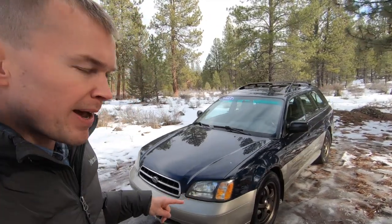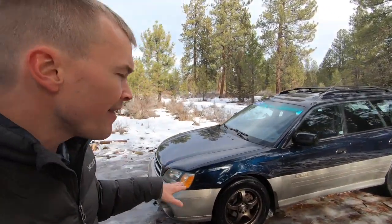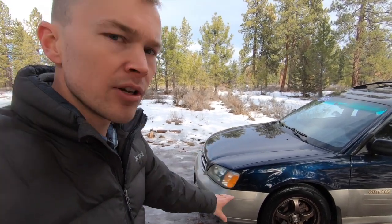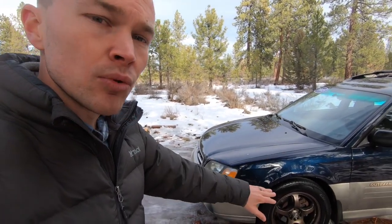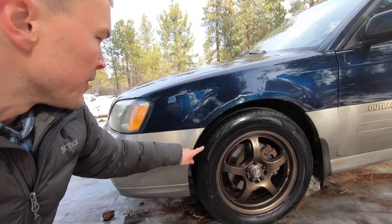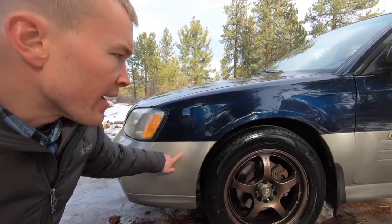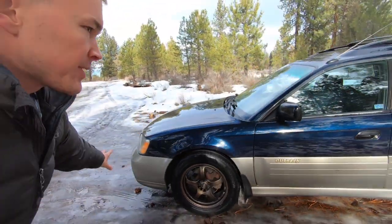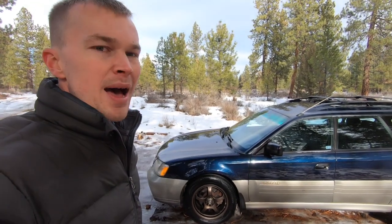I did mention that the Outback comes with larger wheels and tires than the Legacy. This vehicle's got a set of aftermarket wheels and tires, so it's not going to look like other models, but I also think it's a really great looking package. I love the fact that they went with the bronze wheels, which really blends in nicely with this lower body color, as well as the lettering on the Outback here. Really helps the wheels to just kind of blend in with that paneling.